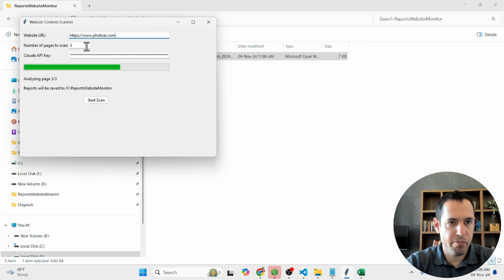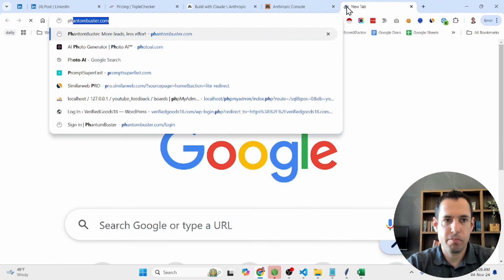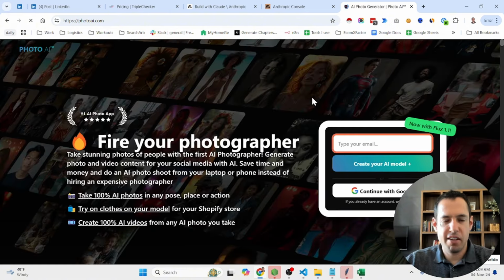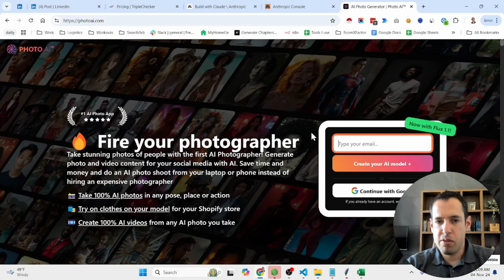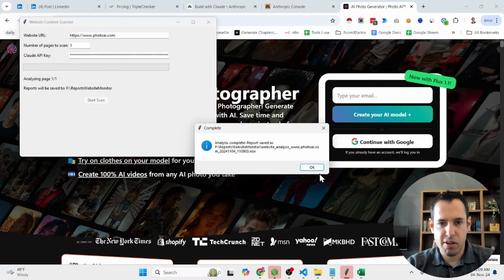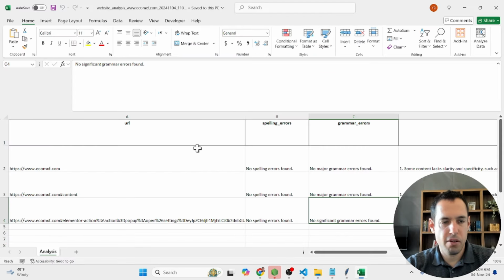photoai.com. One page. Start scanning. This is the website that we are going to scan. It's by the famous indie hacker Peter Levels. It's basically a website that allows you to manipulate your photos using AI. Let's see what it does. Analysis complete. Only one page.